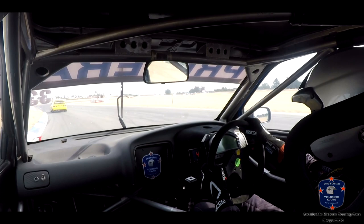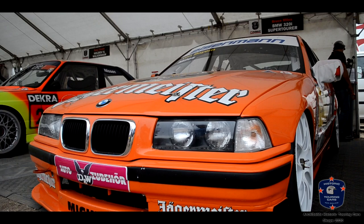Good. Really enjoyed it out there in that last race, just watching the guys in front and trying to work out why I wasn't there with them. Can you tell us a bit about this fabulous 1997 Jagermeister car?